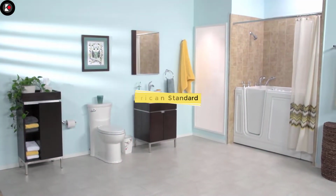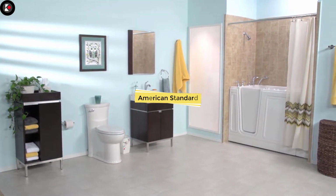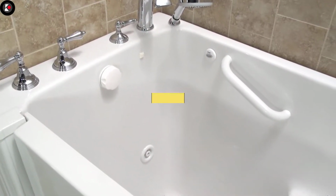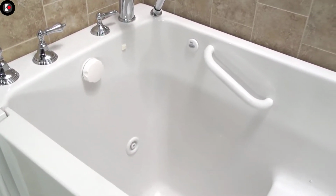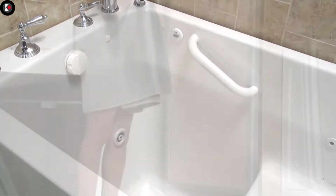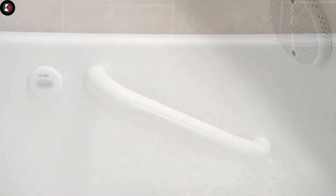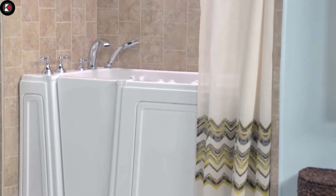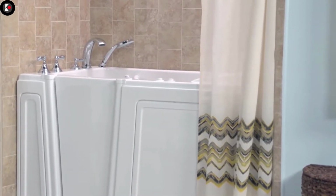The therapeutic benefits of an air spa are combined with an invigorating whirlpool massage with American Standard's walk-in tub. Constructed of fiberglass reinforced acrylic for stability and longevity, this tub features a large walk-in door, a low step-over threshold, a built-in chair height seat, grab bar, and textured floor for added comfort and safety. Deep and spacious, this American Standard walk-in bath provides an accessible, safe, and relaxing bathing experience.